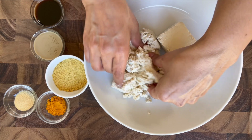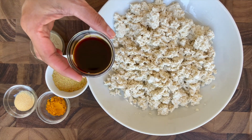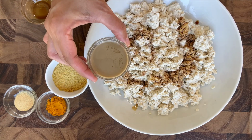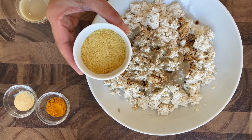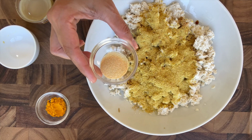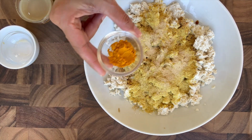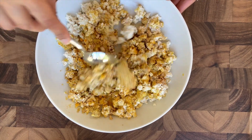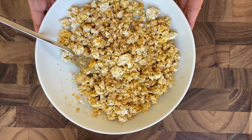I'm just going to crumble the tofu into small little pieces. And I'll season the tofu with 1 tablespoon of low sodium tamari. You could also use soy sauce, 1 tablespoon of tahini, 3 tablespoons of nutritional yeast, half a teaspoon of garlic granules or garlic powder, and half a teaspoon of ground turmeric for some color. And just mix the ingredients together to gently combine. You can set the tofu aside and let the flavors combine while you prepare your vegetables.